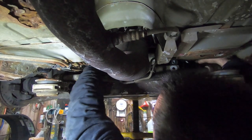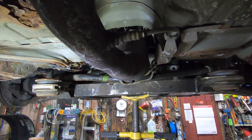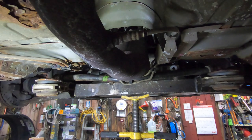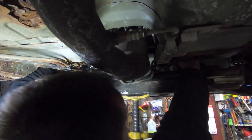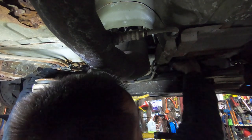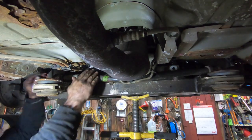Oh, the bushings are a lot thicker on this new one. They don't want to go in. It's a silicone spray. Might help, might not. It won't hurt it. Come on. Just had it. Just pulled it right out of there. Man, what the heck is going on here?